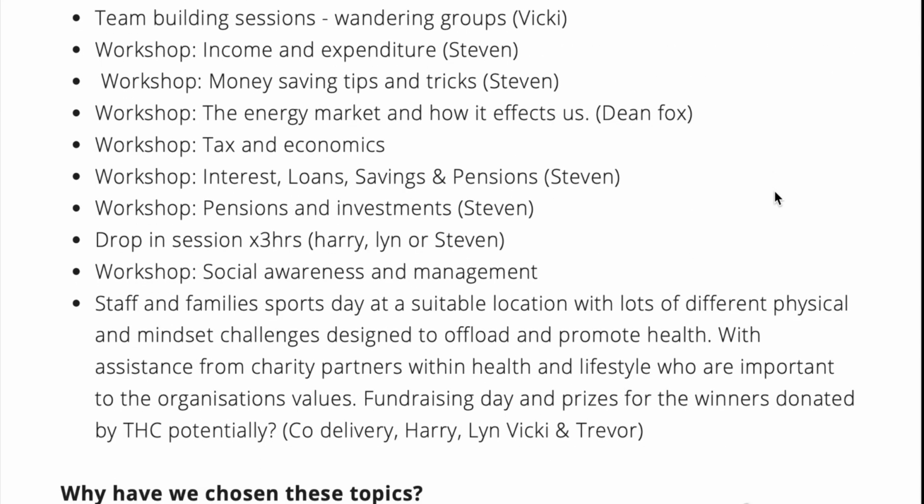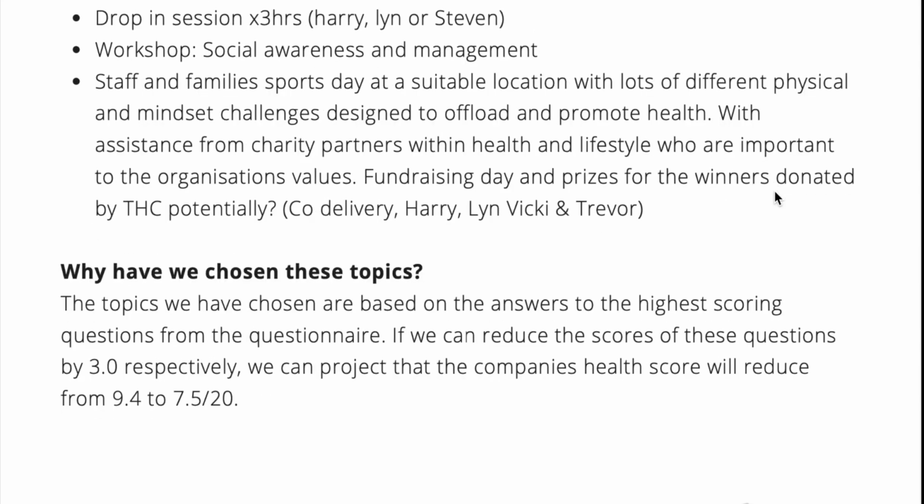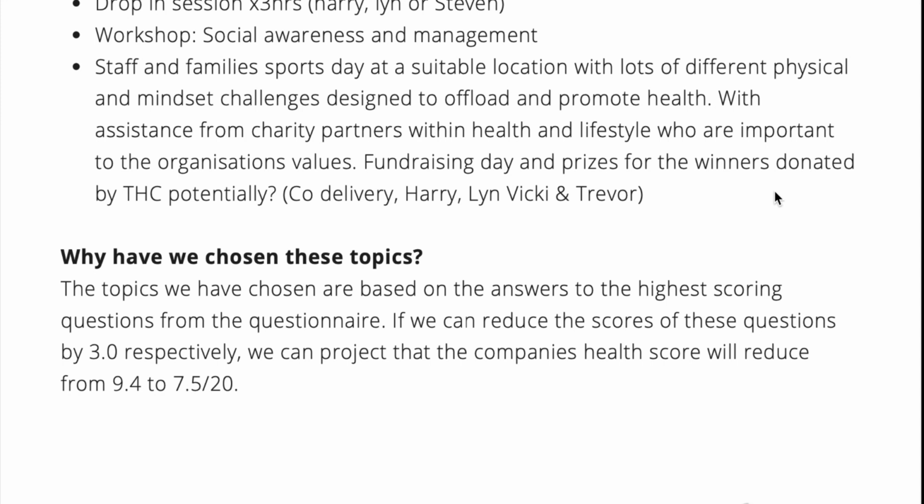So this is a massive list of different things that we can do to solve the kind of problems that we've got, as well as consultation with the companies in order to change how the culture operates. That might mean implementing things like working from home, flexible hours, having more time off, adjusting the benefits package. These types of things go hand in hand.